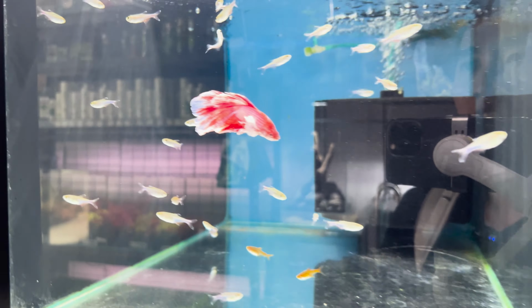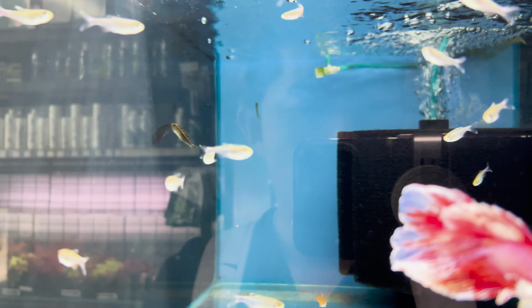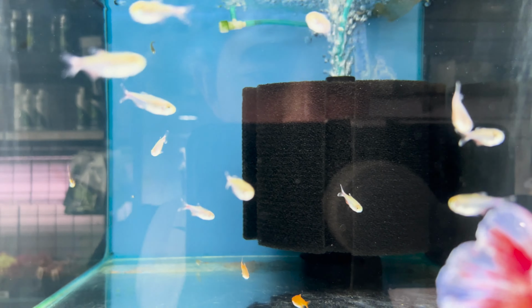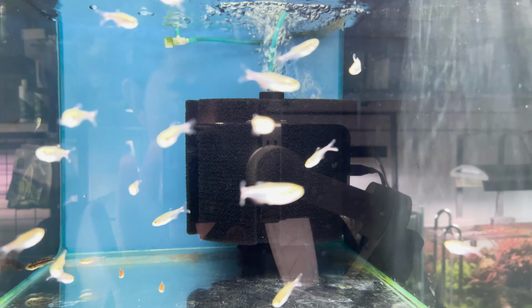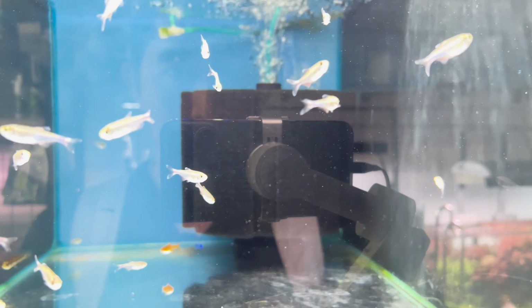And this is another really interesting fish. It's called the blue tetra. Don't know if you can pick it up on camera, but they've got this kind of luminescence on their scales, and I love the little white tips on their fins.